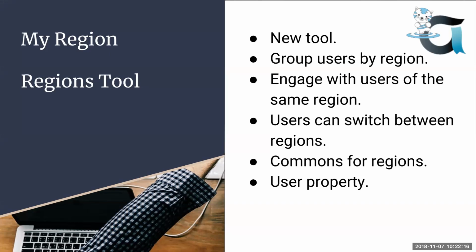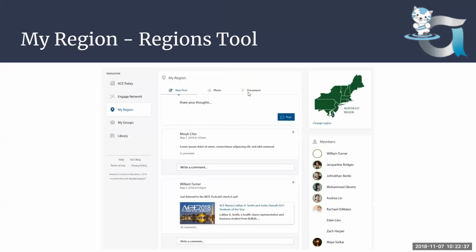Basically, we use commons for regions because we support regions as a special context, because regions are not sites. And basically, region is a user property, talking in technical terms. So the database model is not modified. Basically, region is a property of the user. So this is the regions tool.